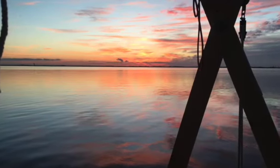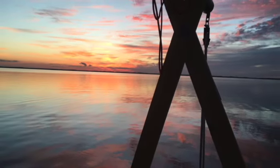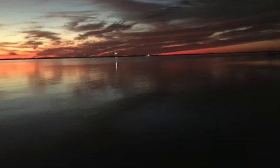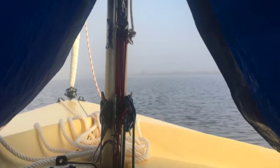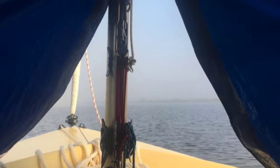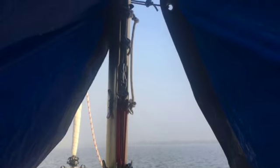We then anchored and put the boom on the crutch and watched the rest of the sunset, which was very, very beautiful, as you can see here. And after putting the tent on and having dinner, we went to bed for a night's rest and awoke to this view out of the bow showing a light fog, which would thicken before it lifted.